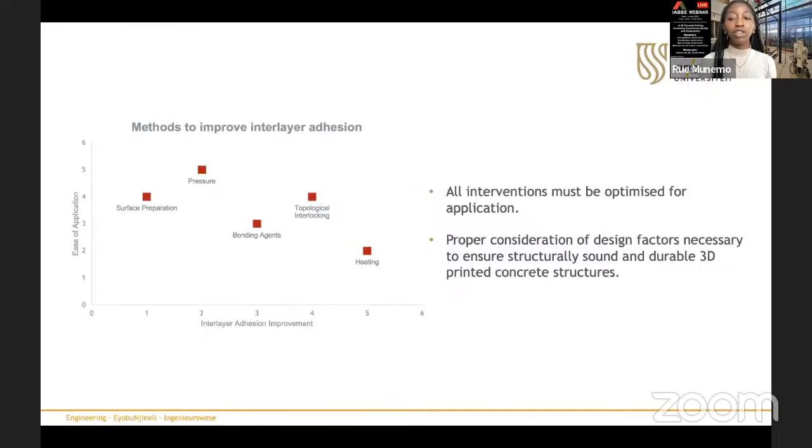Industry players and researchers have made significant progress in this field, but there's still a long way to go to ensure that the 3D printed concrete structures are meeting the desired performance requirements and durability needs.